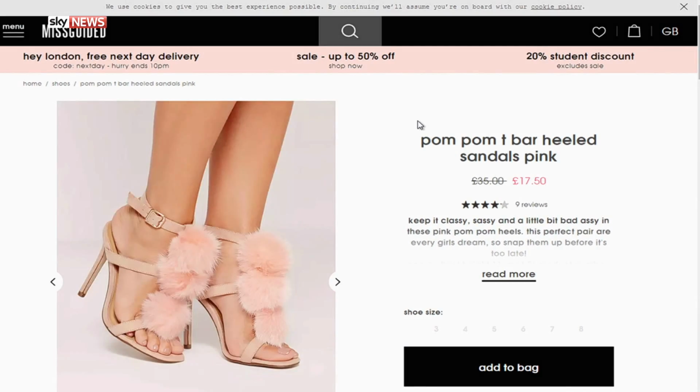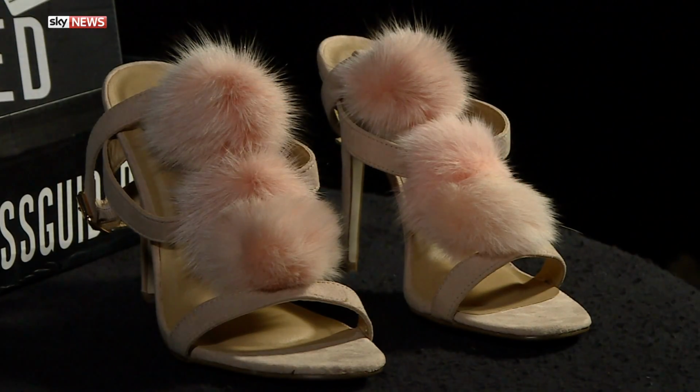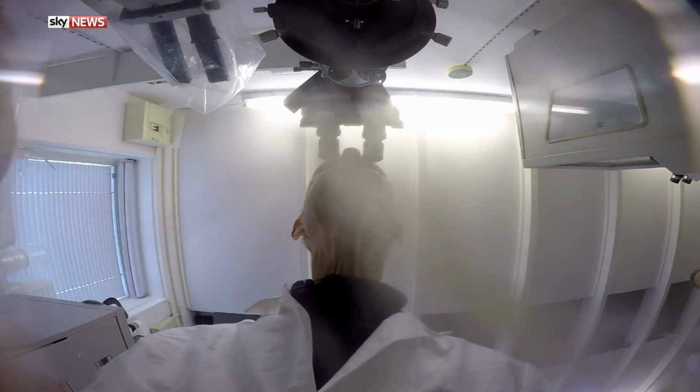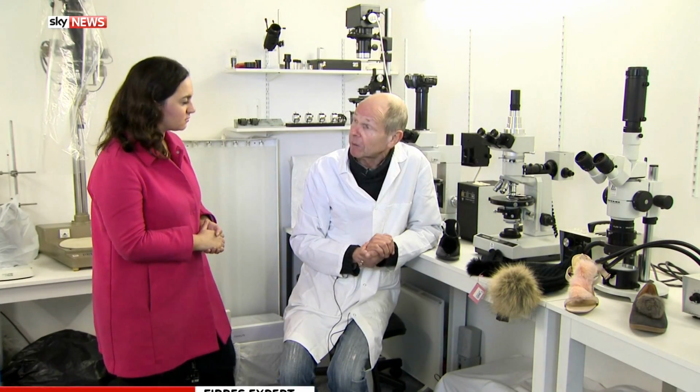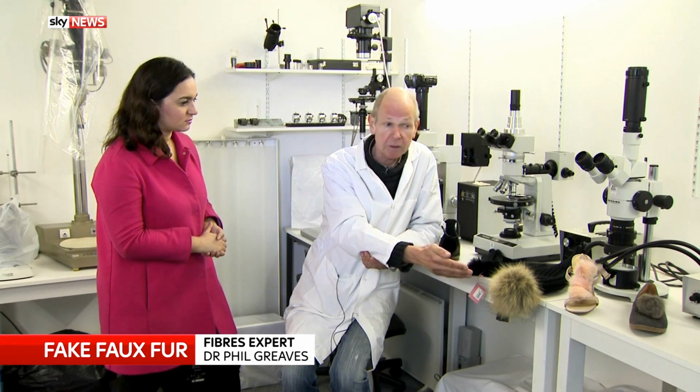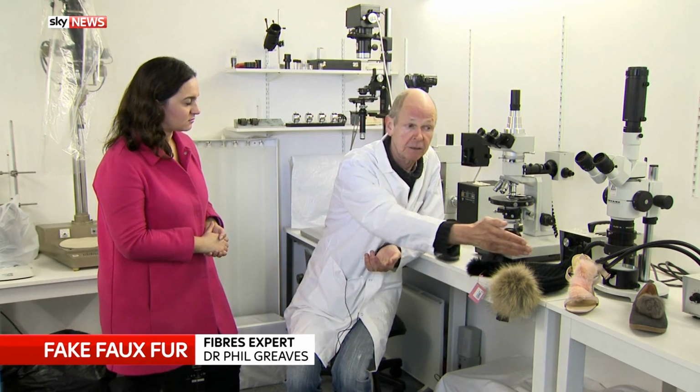We also bought several pairs of shoes from fast fashion outlet Misguided and had our shopping haul tested by a fibres expert. So we sent you the items from our shopping trip, and what did you find? I found that they were all genuine animal fur and that there were a range of species. I found rabbit, raccoon dog, cat and mink.